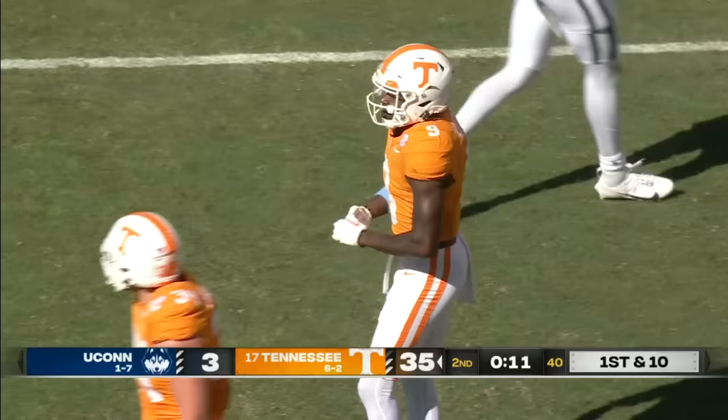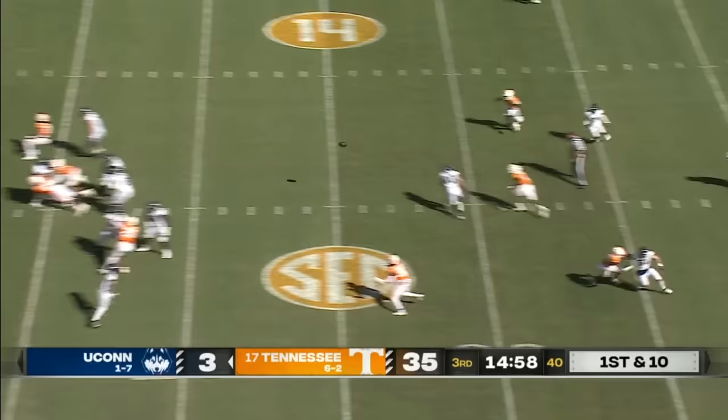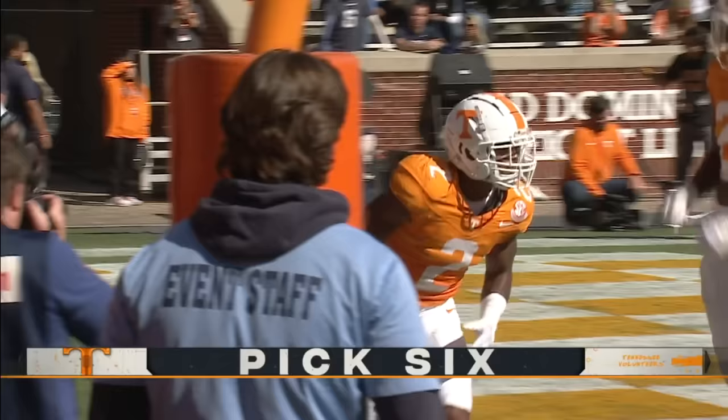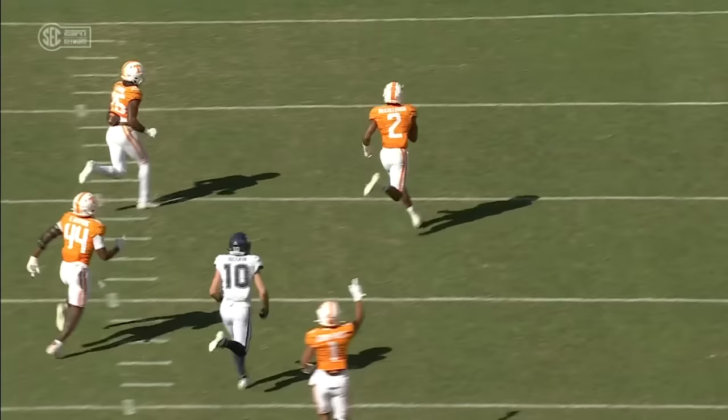Ramil Keaton on that catch this year. Just 46% completions, averaging 122 yards per game. But not today. He's looked pretty sharp. And this one is picked off. As I say that, it is a touchdown for Tennessee. Jalen McCullough hit him right in the belly, 30 yards. And what we see right here is just an explosive play for a touchdown. On the defensive side of the ball, that's two turnovers on the day.